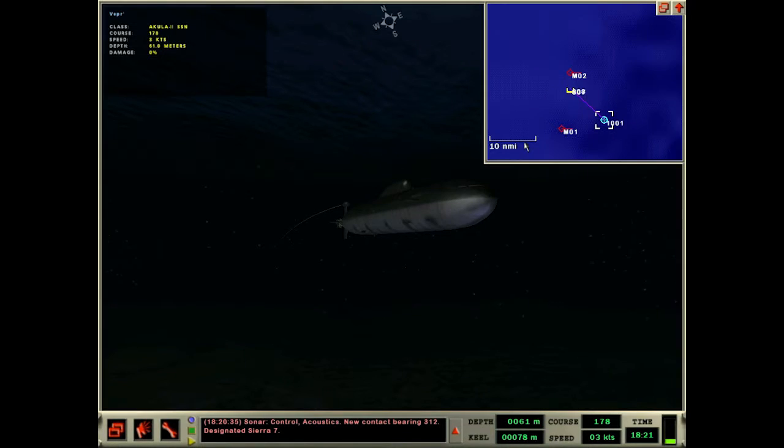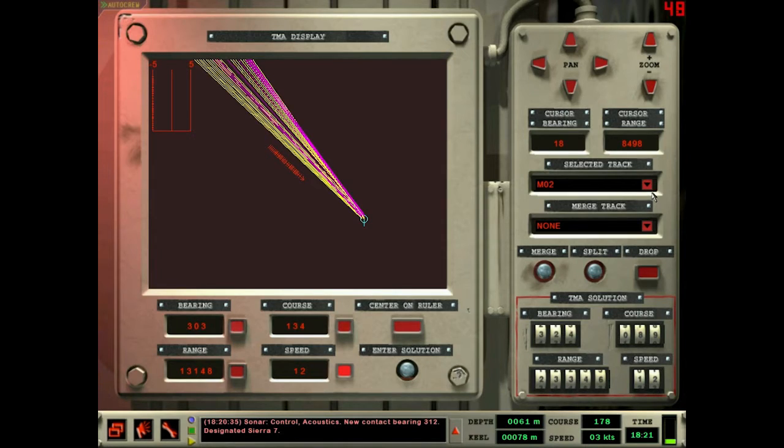I reset the solution because it wasn't making any sense. I'm going to go ahead and merge this up though. Sierra 7 and Sierra 8 merge. I want to get some data on this guy, but I also kind of want to turn around. We have a loose triangulation here. Oh, we're getting some more data. So we just got new data in at the same time, so the triangulation method is valid here.